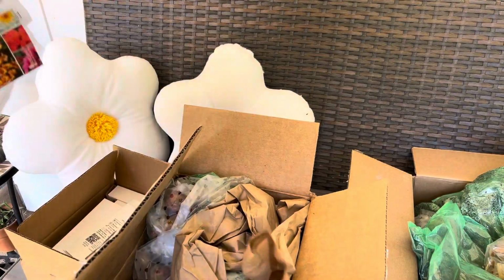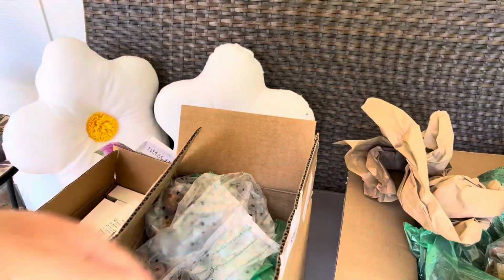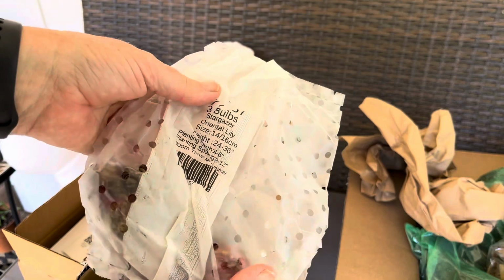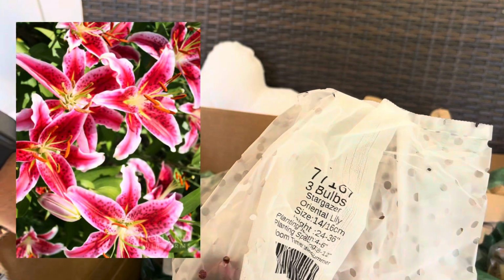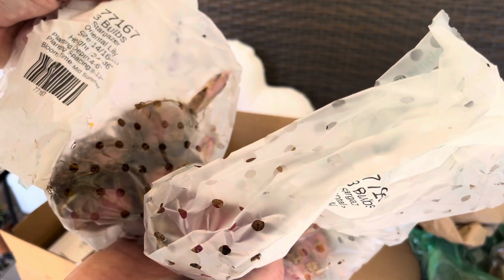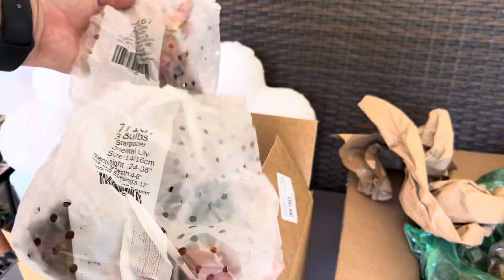This one is from Holland Bulb Farms. Never remember what I ordered, as usual. Let's see, I have stargazer lilies. These have done well for me. They're a white and pink lily, so three bulbs each and they're starting to grow. So that's six more stargazers. That's cool.